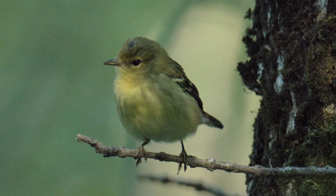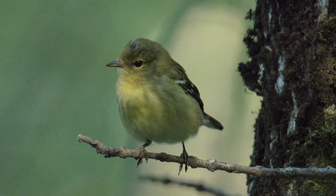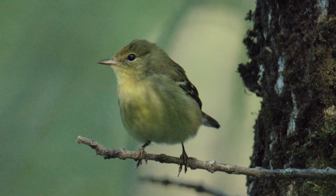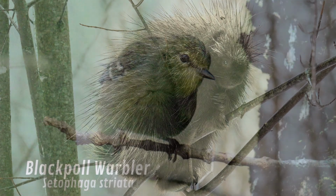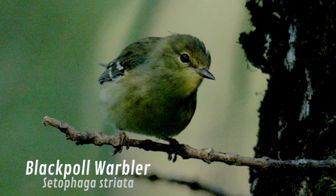I have to admit, I'm not 100% sure about this bird. Perhaps I should give up birding and take up porcupine watching instead. Anyway, I'm going to identify this bird as the blackpoll warbler and give it a probability rating of 70%.